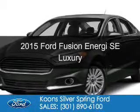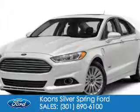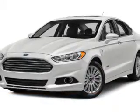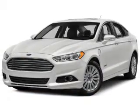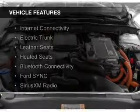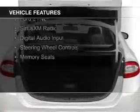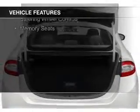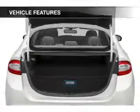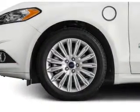This is a new 2015 Ford Fusion Energi. It's powered by front-wheel drive, a 2-liter, 4-cylinder engine, and a continuously variable transmission. The features include internet connectivity, electric trunk, leather seats, heated seats, Bluetooth connectivity, Ford Sync voice activation, Sirius XM satellite radio, digital audio input, steering wheel controls, memory seats.